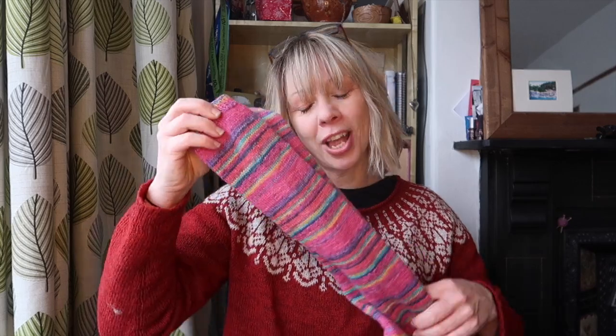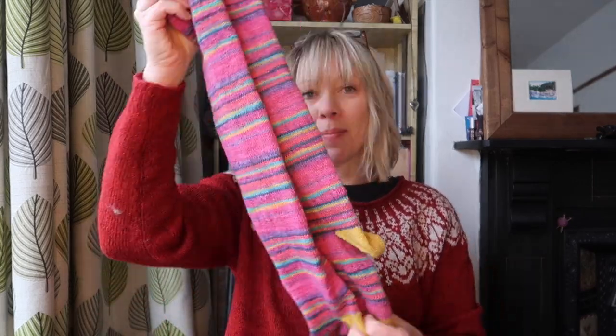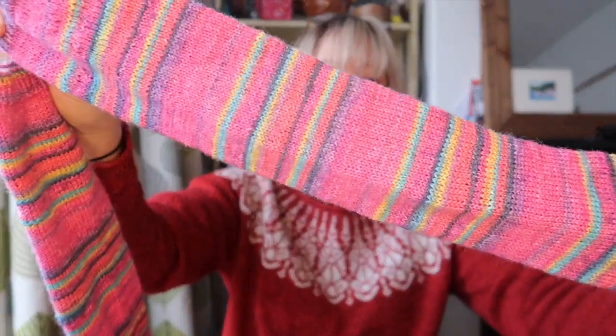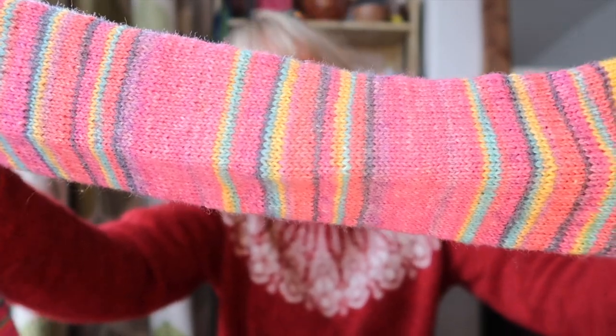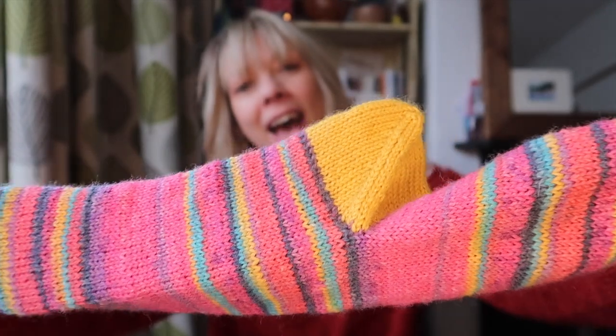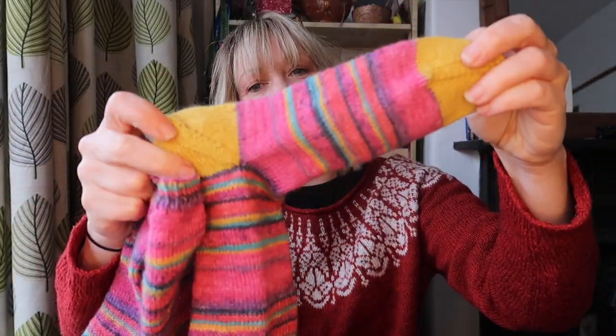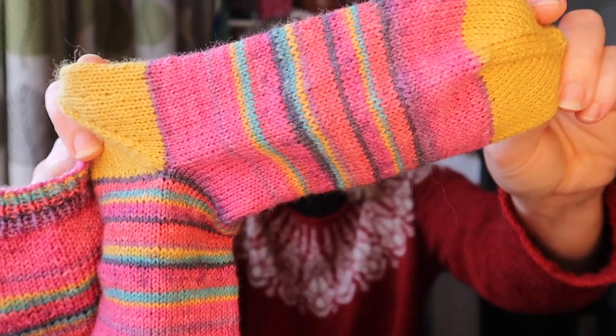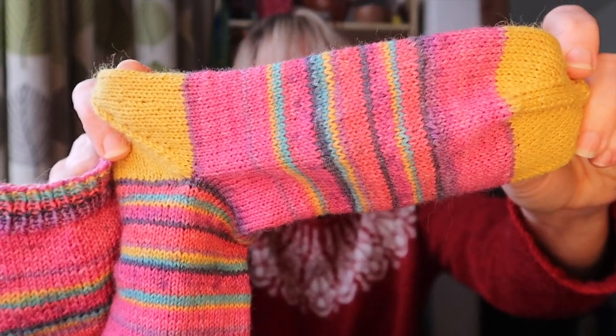So, my finished object, ta-da, is my party socks. And these are made from Opal. These are huge, proper, joyous, pippy, long stocking sort of socks. Bright pinks, bright lavenders and teals. And then I did the contrast heel and toe in some fabulous West Yorkshire Spinners.